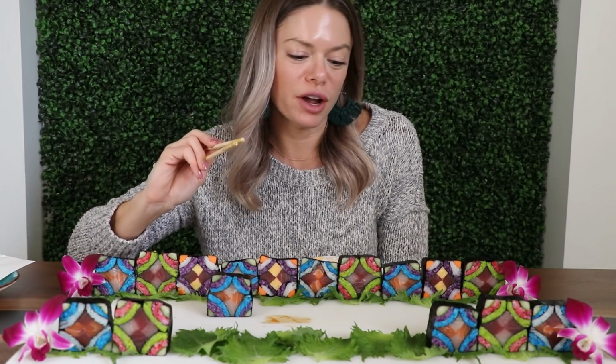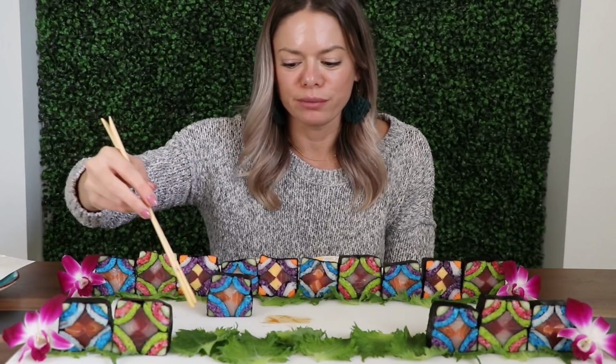I love how crunchy the carrot is. I mean, really thick piece of carrot.